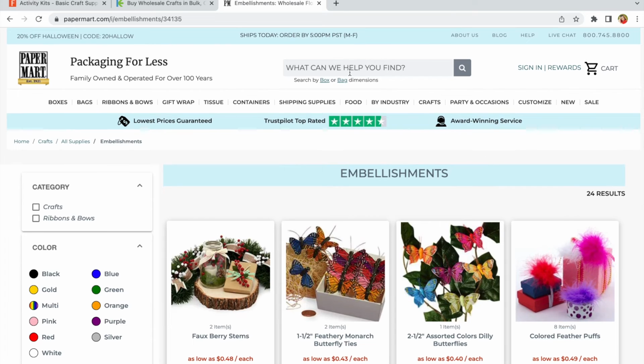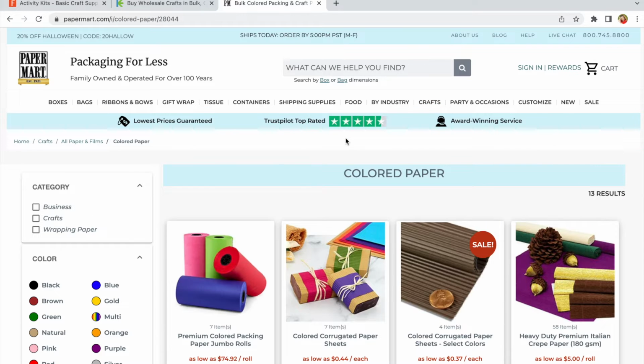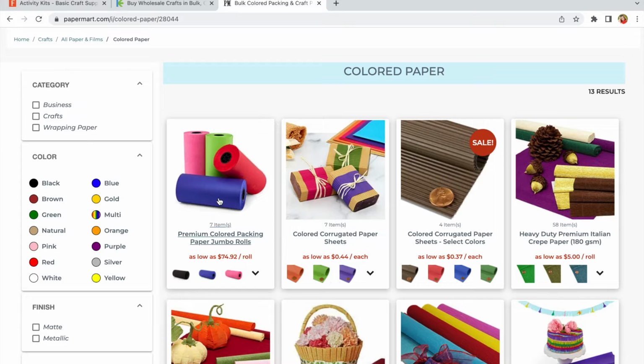The next thing that we're going to look at on this website is some paper. There are a couple different kinds of colored paper. You can get the jumbo rolls of paper. So if you work in teaching or you just need a jumbo roll of paper, you're going to want to come here for that. There's also corrugated paper, which has the grooves in it. That's nice if you're doing projects and stuff like that.